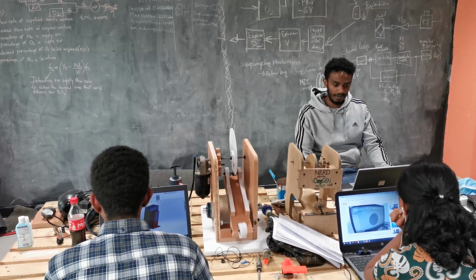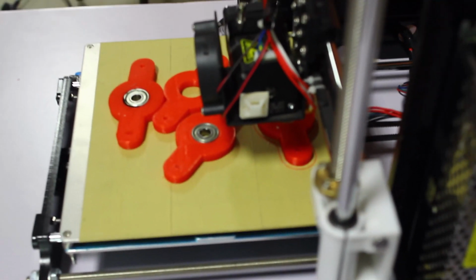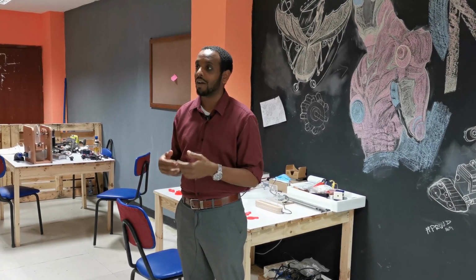It's a makerspace for young engineers and people's ideas to experiment, to build their own prototypes. It's also a research and development center, so a place where we're trying to privatize research and development.